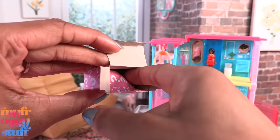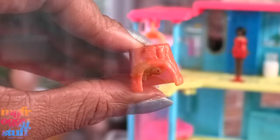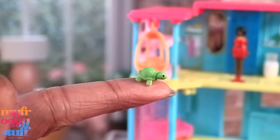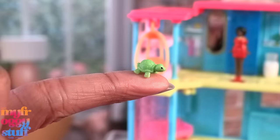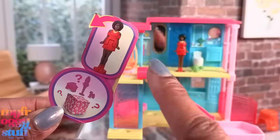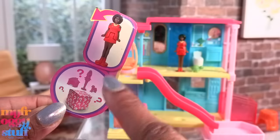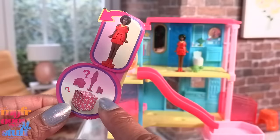Now let's see the other items in the box. Looks like a tree trunk and a tiny turtle. Okay, so this must be her pet. However, next to the doll, it's not so tiny. On the packaging, they show us the doll with the red dress, which is the one we got. But down here, they show the doll as a mystery.